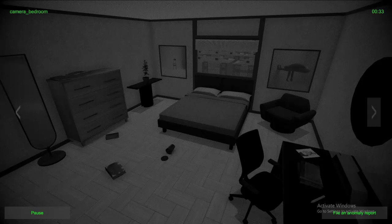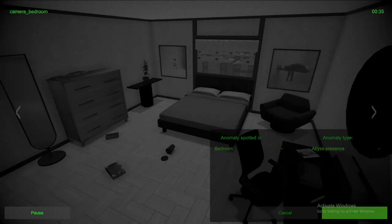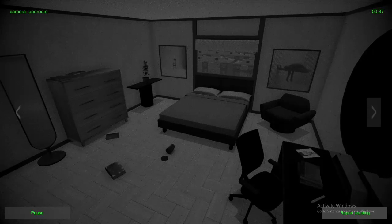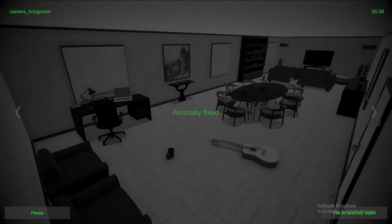Black wall, black wall, wall, wall, wall. Oh shoot! It's freaking huge over there. Bedroom, abyssal presence. Sure. Come on. It's getting very big. Oh yeah, it's growing. Command. Foundation, please. There's a giant hole menacing me. No, if we're calling Foundation, we're already screwed.